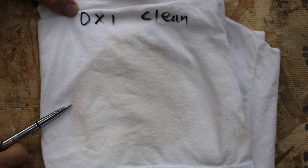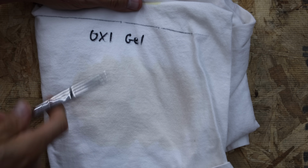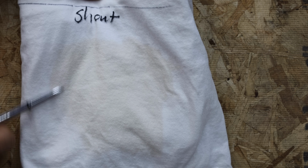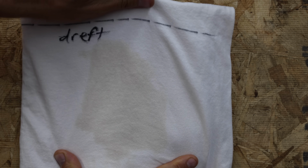And the Oxiclean spray has done a great job throughout the showdown, but finished in 11th place this time. And the Oxiclean Gel also struggled and finished in 10th place. The very affordable Shout brand barely edged out the Oxiclean Gel with a 9th place finish. And the Tide struggled with grape juice and has struggled with soy sauce, finishing in 8th. And the Dreft has struggled in several categories, but it's a 7th place finish this time.